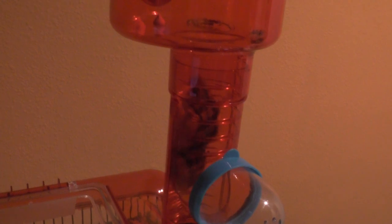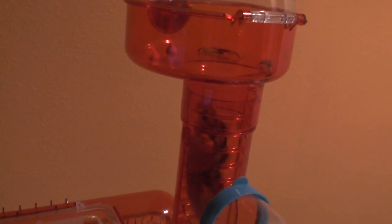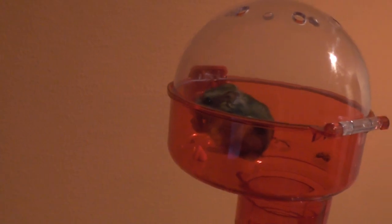Oh, here she goes. Oh, don't slip. No, don't slip. Careful. You can do it. You can do it. You did it. Haha. Cinnamon has made it and is eating a taste of yogurt drop.